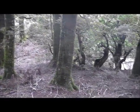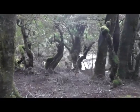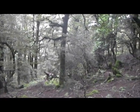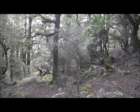Here's another view of our camp. See where we are. Right in the middle of it, lots of deer sign all around us.